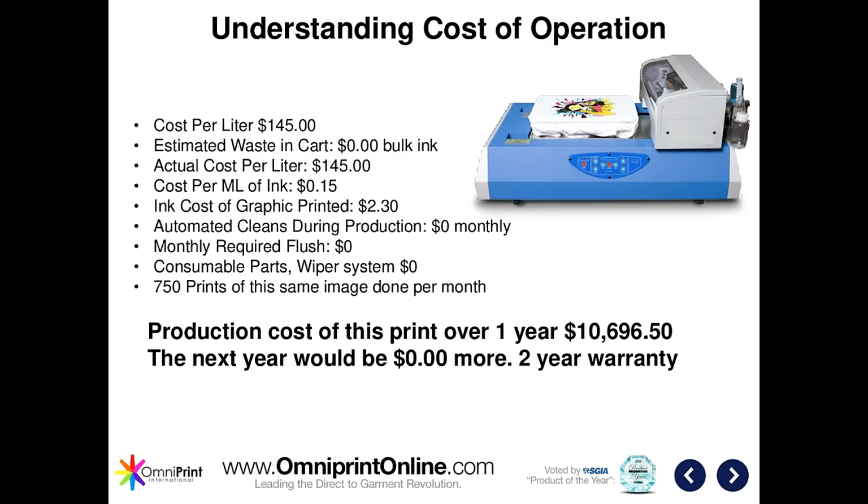So with our printer, the production cost over a year was $10,696.50, and it's a 2-year warranty, so you wouldn't have to pay for an extended warranty that next year. As you can see, there is a pretty huge difference. You're looking at, what was it, $42,000, right around there. That's basically buying 2 FreeJet printers just to own the Epson printer. It's such a huge cost, and it's something you don't think about. So you've got to think about that cost of operation.